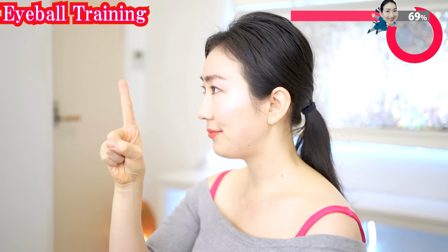Point your finger like this and put it near your face. Gaze at your fingertip. Carefully focus on it. Move your finger back and forth in order to adjust your focus. Let's train the muscles of the lens of your eyeball. This is really good for preventing and restoring your eye aging.